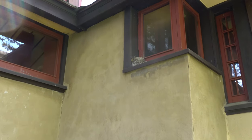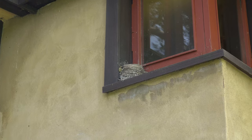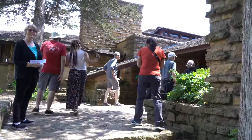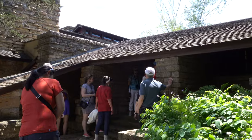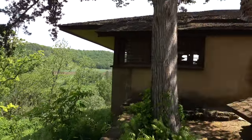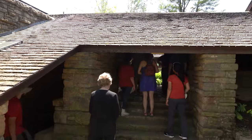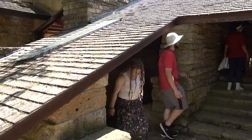I love that there's a bunch of bird nests all around the house. I'm assuming that's a barn swallow. And a lot of nature just kind of living all around this house. You can see that we have stepped up amongst the tree line, and he's got the roof angled differently, different elevations of roof to kind of mimic that tree line.